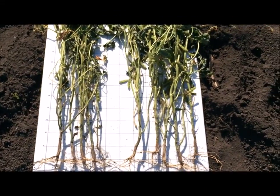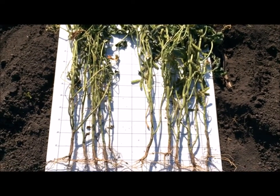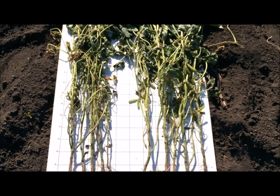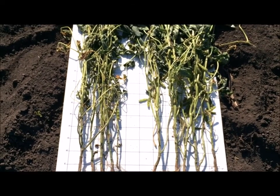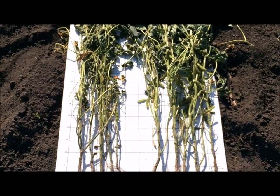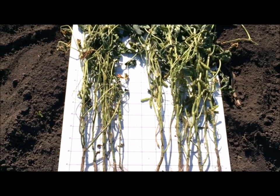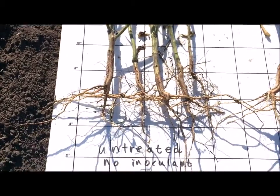We just took a few minutes to dig some plants out of the plots. On the left-hand side of this storyboard, you can see soybeans that we dug from our untreated plot, and then we went to the same location down the length of the plot in our full bore seed treatment program, our Cruiser Max Vibrance plus Preside CL inoculant. If we zoom in on these plants, I think there's an interesting story to tell.